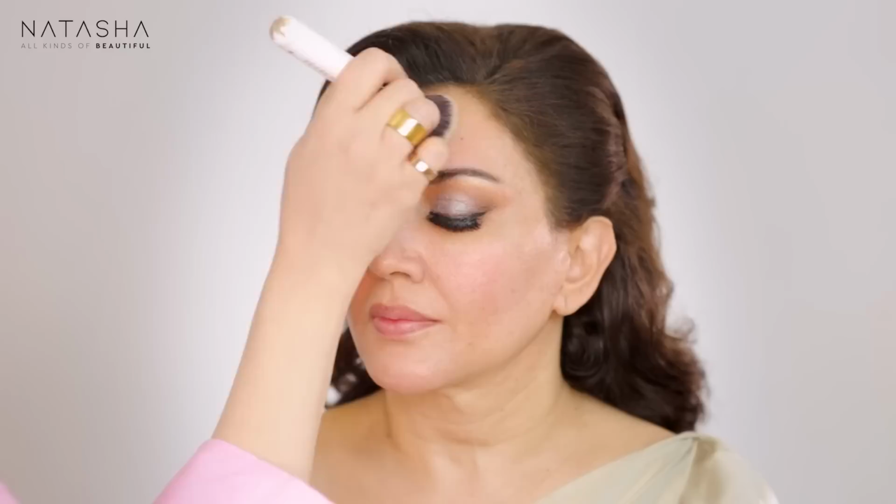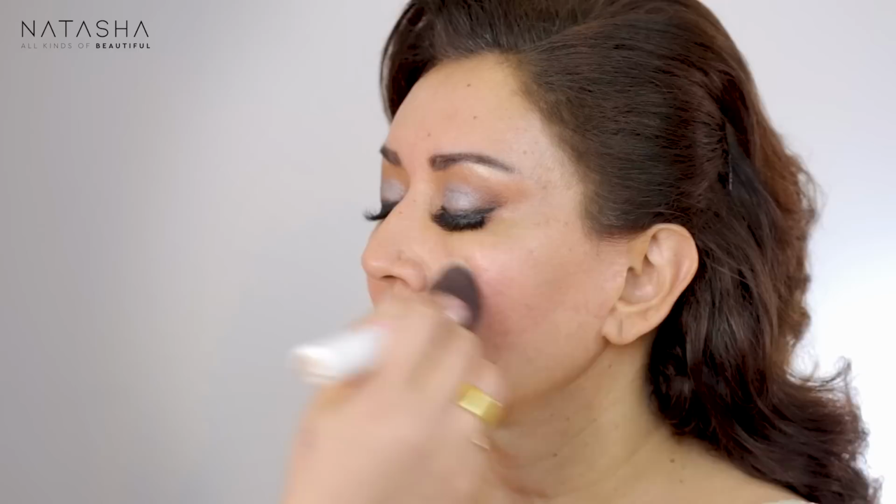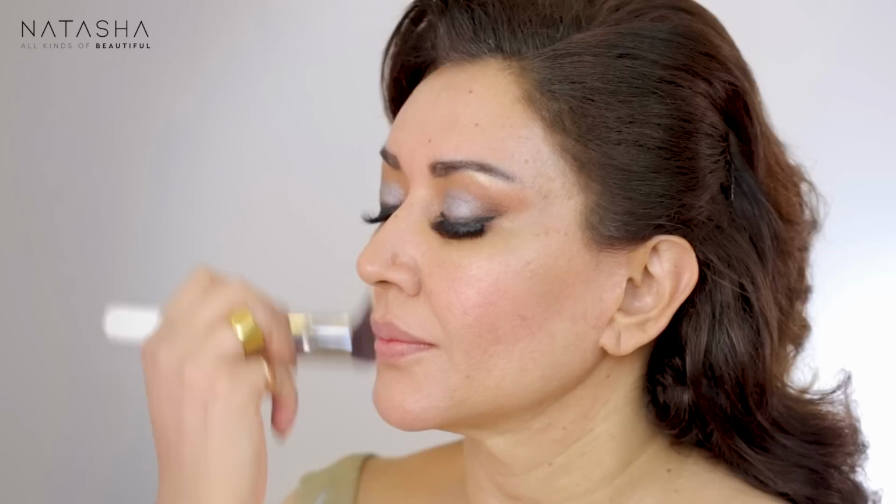And like I said, a lot of people put too much product, and especially on mature skin, you have to remember the more cakey it looks, the more they look like they have age on their side. So you want to make them look nice and dewy and, you know, glowy.